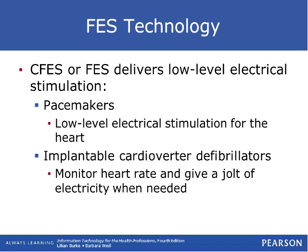Now, we'll look at what's called FES technology, or CFES, which delivers a low-level electrical stimulation like the pacemakers we talked about before. That's low-level electrical stimulation for the heart. You can have an implantable cardioverter defibrillator, like I talked about before, and it monitors the heart rate and gives them a little jolt. It's internally implanted and delivers electricity when needed, which really helps people who have very debilitating chronic dysrhythmias. It helps to reset them on a regular basis, and it's a pretty interesting phenomenon.